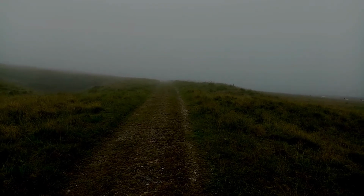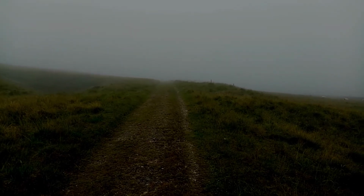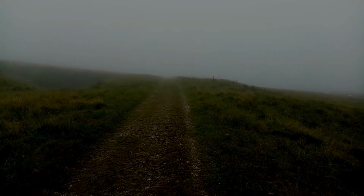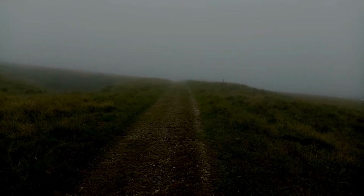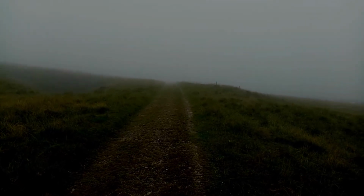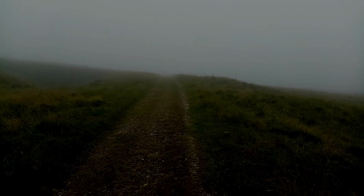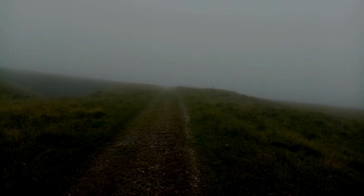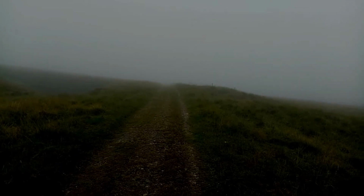Pathway's just come up and we've met what I think is the Dane Valley Way. Just turn right along that. Just a hint of brightness. Fingers crossed it clears up. I think this was flaming June. Well, I was going to say flaming June, it's July.